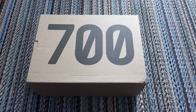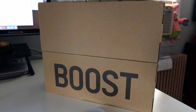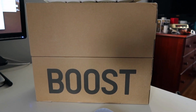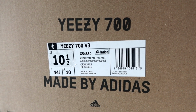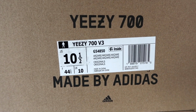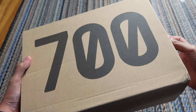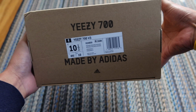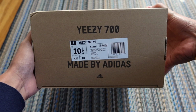These come in that standard cardboard Yeezy box that's been around for the past few years now. Although the box does lack the boost text throughout, as these don't utilize adidas boost technology, but we'll touch on that later. Taking a look at the box label, you'll see that they're a pair of the Yeezy 700 V3 in a colorway of Azareth. Retail price on these is $200, which is cheaper than the $220 retail price on the 700 MNVN, or minivan, and $300 for the 700 V1 and V2 models.